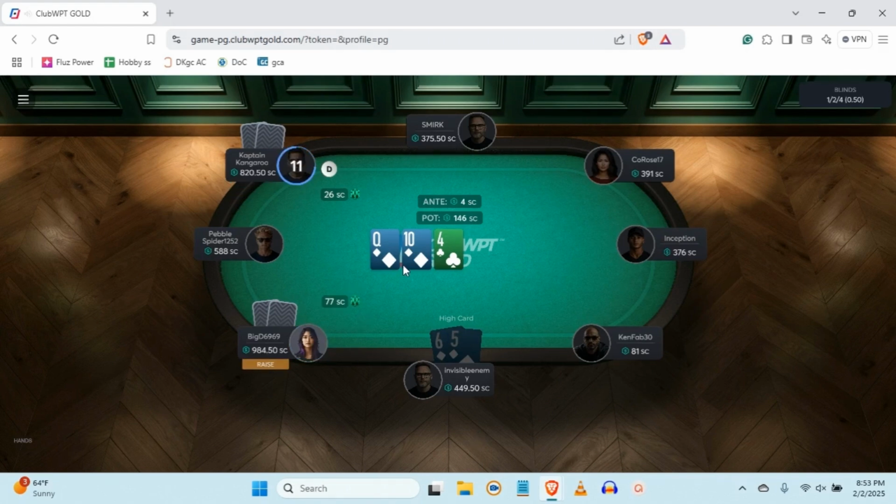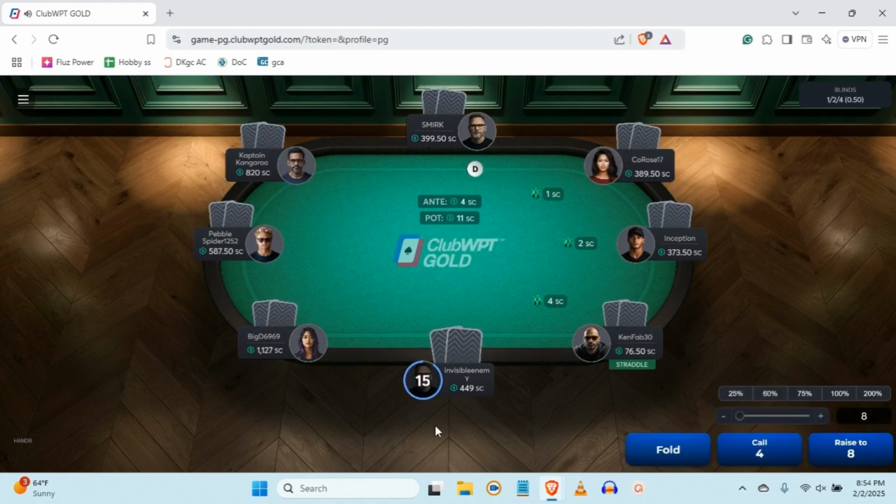There it is, the check raise. So this could be three of a kind. It could be the queen 10. It could be like an ace king of diamonds, ace jack of diamonds, the powerful combination draw for the flush and the straight.